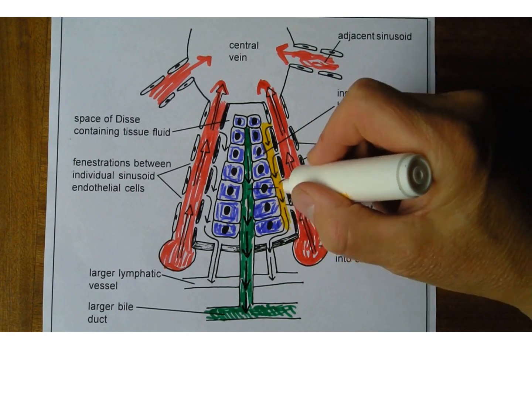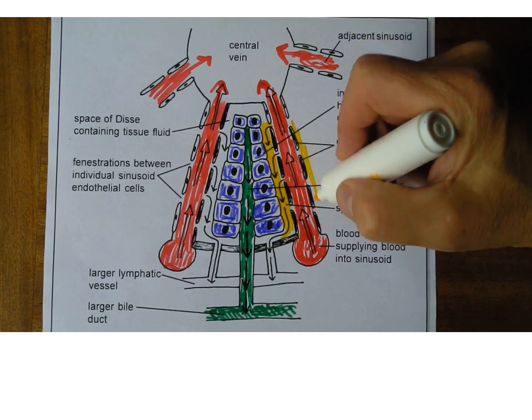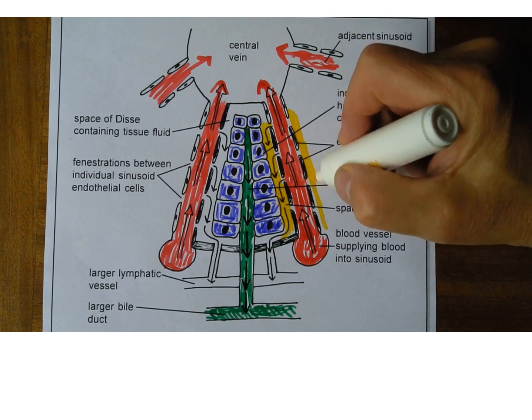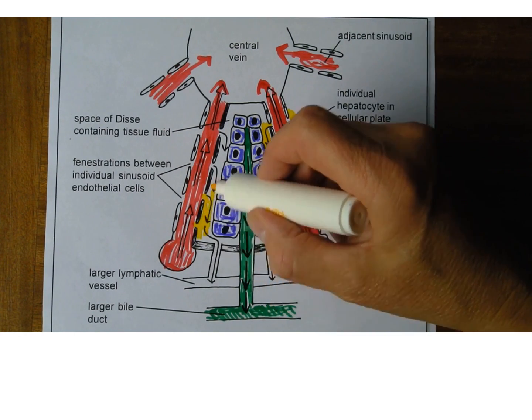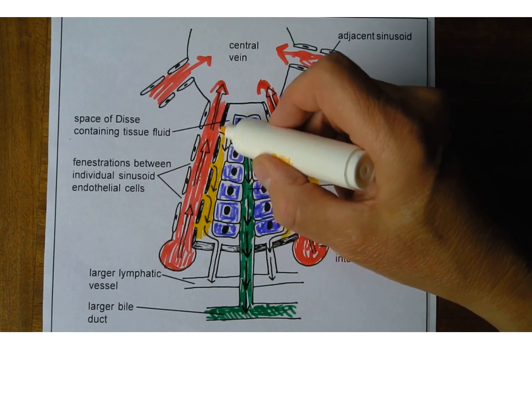So we notice there's a large interstitial space around the sinusoids. This is called the perisinusoidal space, the space around the sinusoids. So here's tissue fluid forming from the blood. More tissue fluid can form than usual, and some proteins can escape as well.